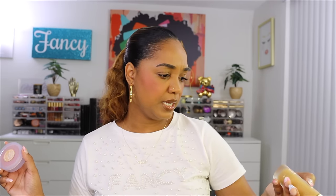Oh, did I tell you my shade in the Gucci? It is 360W if you use me for a shade match. And then from Makeup Forever, I use 3Y56 and I think it's 4Y50. I don't know where that one is right now. I think I put it in my travel makeup bag and I can't find it. But anyway, all right, the Kosas powder is Pillowy. I love this powder.